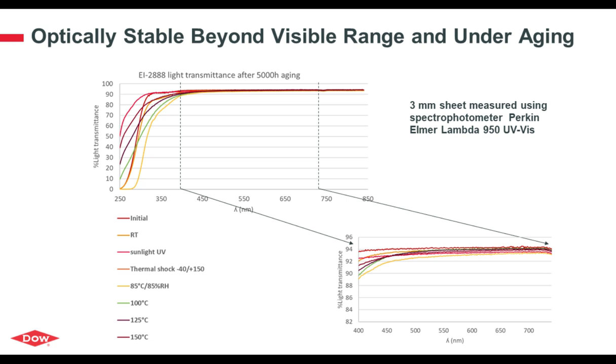To go into more optical data, we measured the optical transmission of our product, again in sheets, here 3 mm, after the various exposures. You see that the transparency is quite exceptional, especially when you age the product under UV. You can even find that the product is improving over time, which is quite a unique feature. The transparency is better after UV exposure than after the first curing minutes.